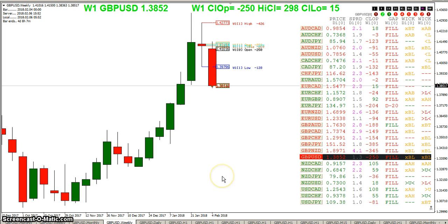So maybe you say, what I will do is I will look for inside bars on the weekly, and I will trade inside bar trades. I believe right here looked like an inside bar. There was an inside bar. And here was an inside bar. Yeah, there's an inside bar. So you see, it's not going to happen every week, but if you look around on different pairs, I'm sure you can find one. And in fact, maybe I could even add that to the chart.